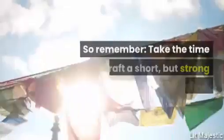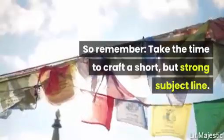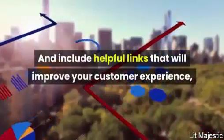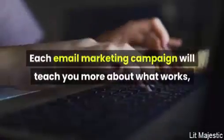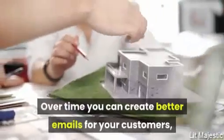So remember, take the time to craft a short, but strong subject line. Write concise content with a fun and engaging tone. And include helpful links that will improve your customer experience and possibly lead to increased sales. Each email marketing campaign will teach you more about what works and what doesn't. Over time you can create better emails for your customers, which in turn can build your business.